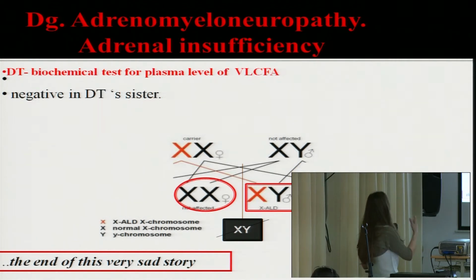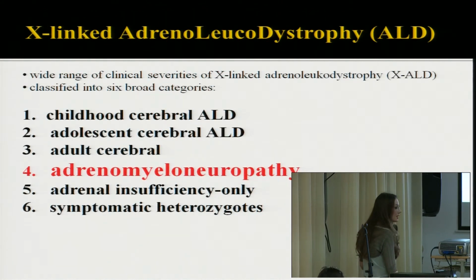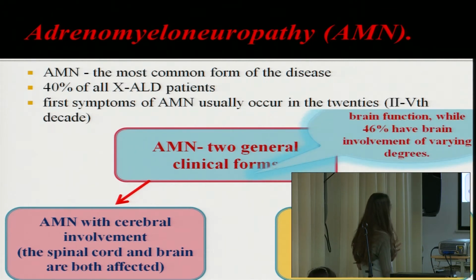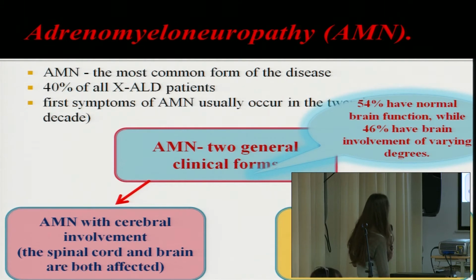In the meanwhile, a biochemical test that shows elevated plasma levels of very long-chain fatty acids was performed. So now we don't have the doubt that our patient Dan has not only adrenal insufficiency, but also adrenomyeloneuropathy, which is one of the most common clinical forms of X-linked adrenoleukodystrophy. It can be divided generally into 2 clinical forms, with or without cerebral involvement, at approximately the same percentage.